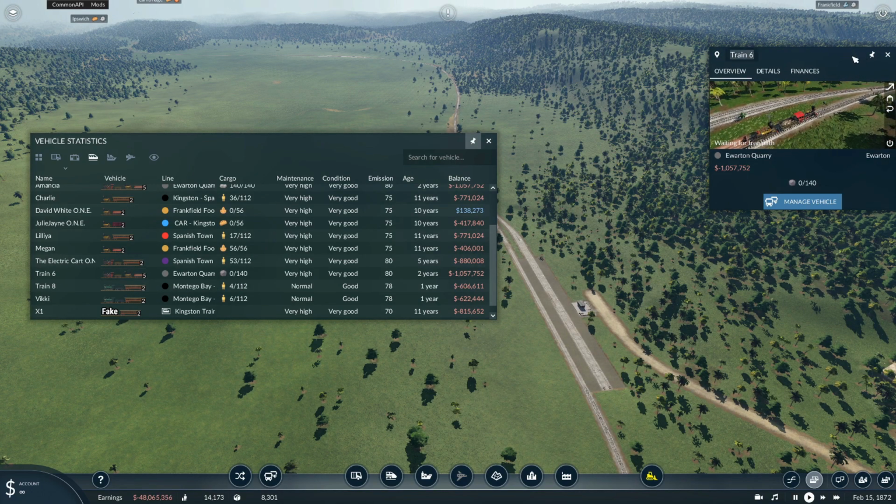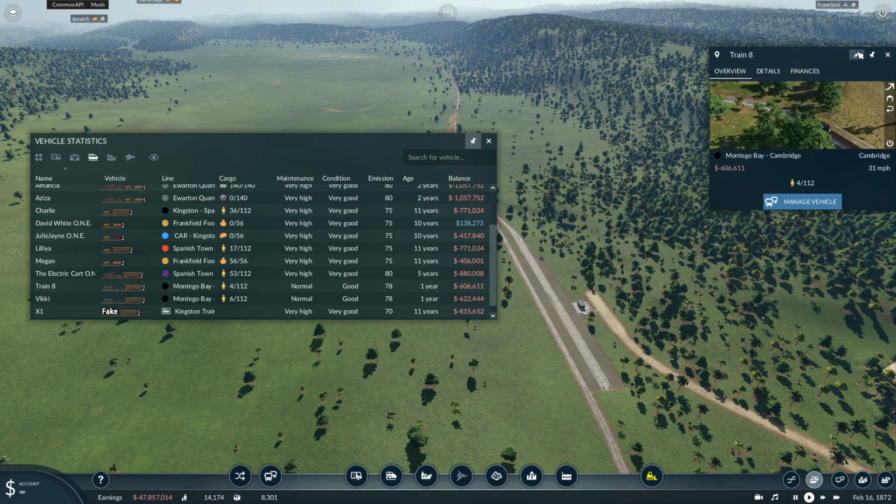Train 6, as these are. Train 8. Woohoo! We've actually got a train that's moving. It's going to become Jandice. There we go.